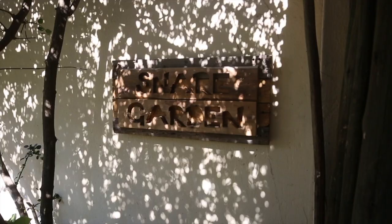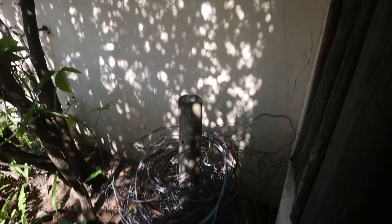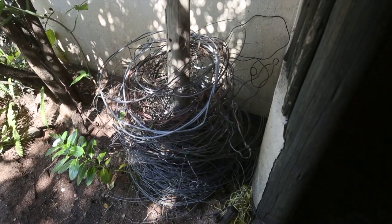So our snare garden is something we have at Dumela here. It's a collection of all the snares that we've found. It's a really good display piece to engage with volunteers about, because a lot of people come here and they know about poaching, and it's a way to really make the connection between what animals actually have to deal with when they are being poached.